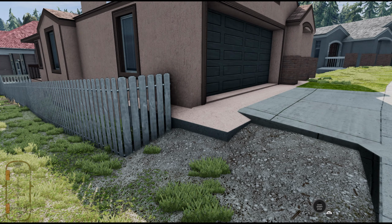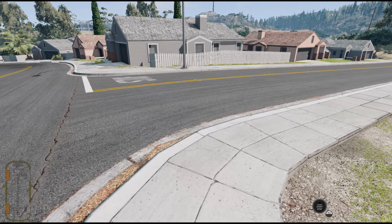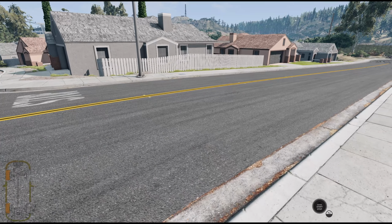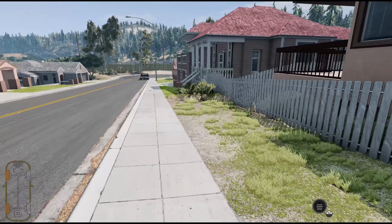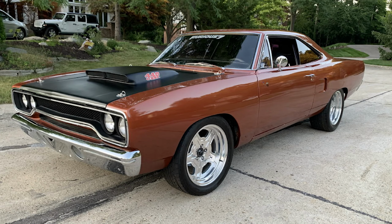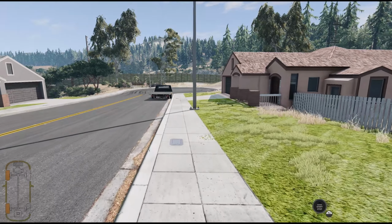Yesterday, I was driving down here to pick up another car, which is going to be another video. My buddy called me and said his friend has a 1970 Plymouth Roadrunner. I was like, okay, cool, send me some pictures. And the car he sent looked exactly like the car from Fast and Furious.